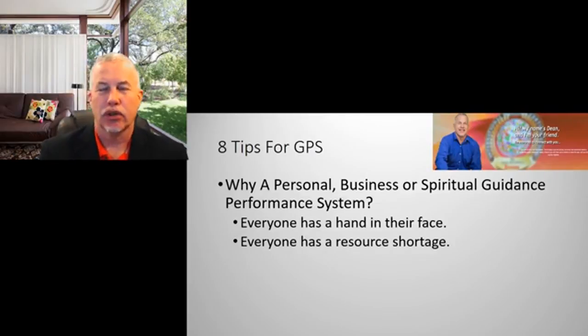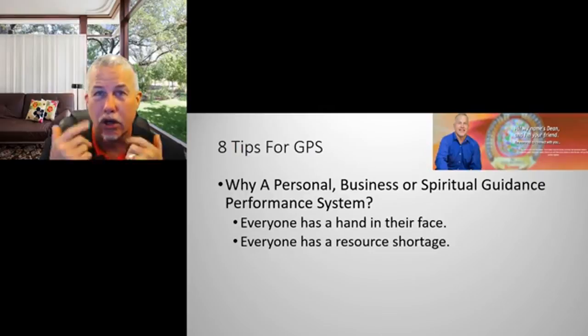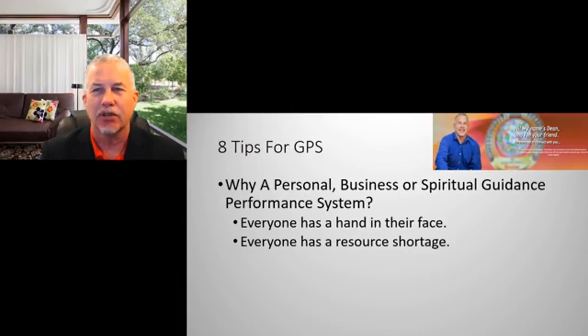Everybody has a resource shortage in something. Everybody has one. Maybe it's time, maybe it's energy, maybe it's personnel, maybe it's product, maybe it's conversations, maybe it's a network. Everybody has a resource shortage in something that is keeping you from taking the next step. If you're a writer, an author, it could be words or ideas or comments. Or if you're on a show like this, it could be number of people watching, or your computer resource, or your camera, or a microphone, or bad sound. Everybody has a resource shortage that has to be overcome.